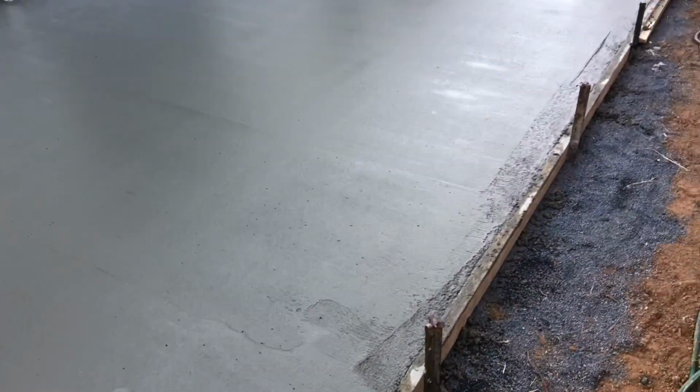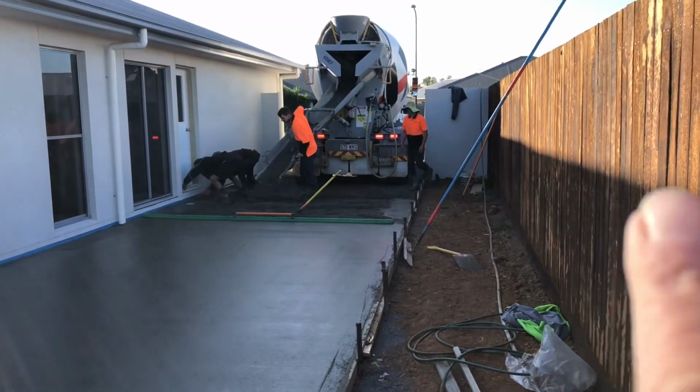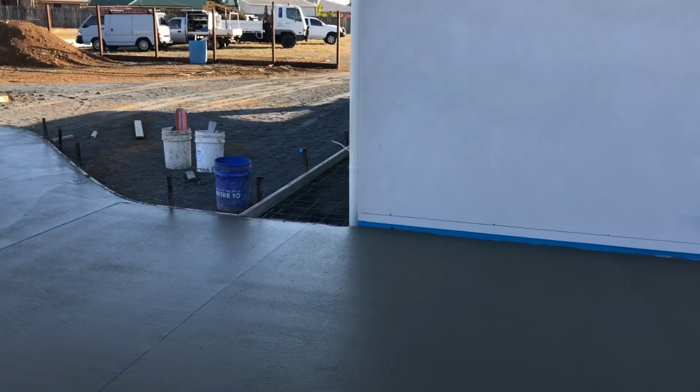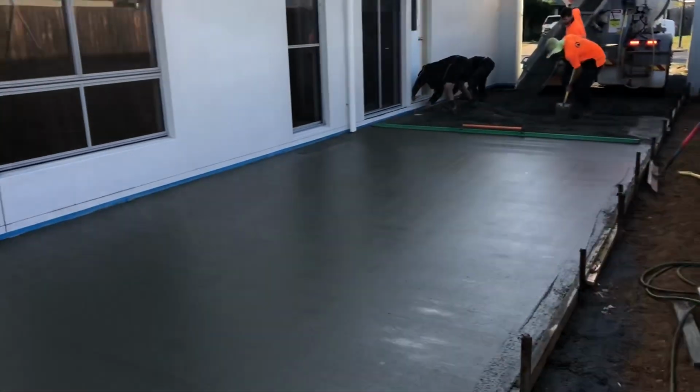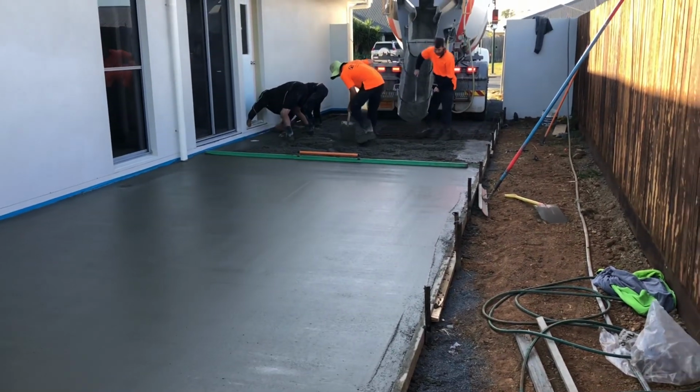Alright, we got a bit more in now, all the way down to there. We're just going to that wall there, and we're going back around here. Tomorrow we'll do the rest. Alright, looking good so far. I'm on the big 12 footer. I'll try to get a little bit of a screed just now.